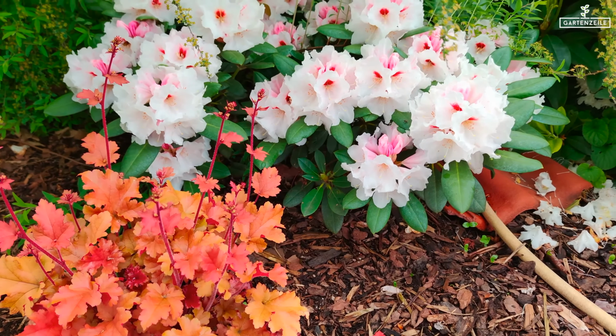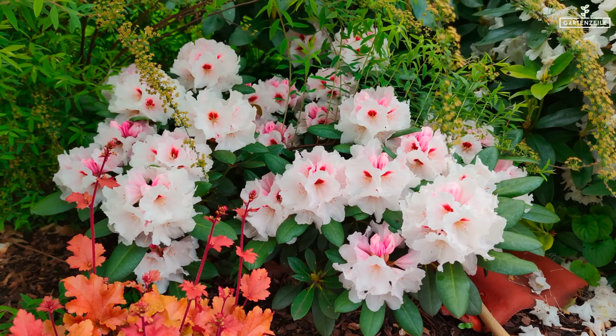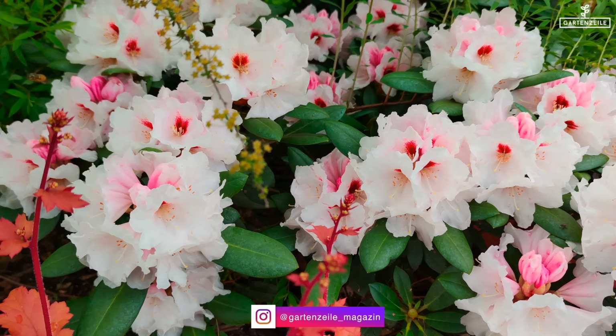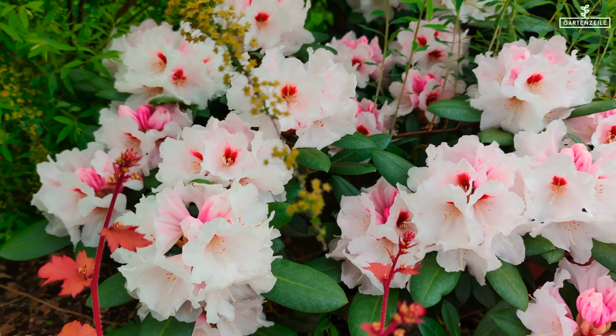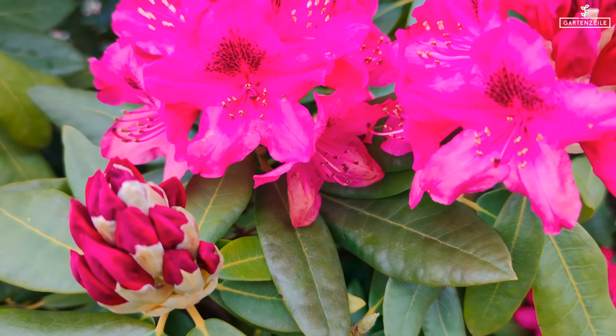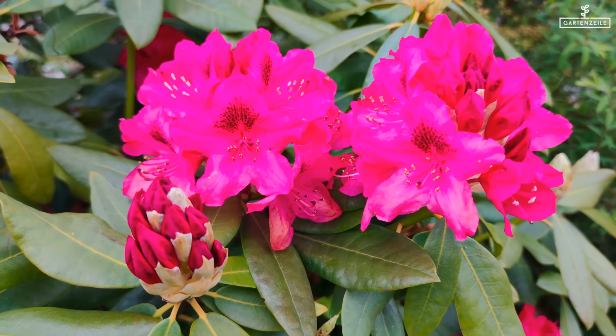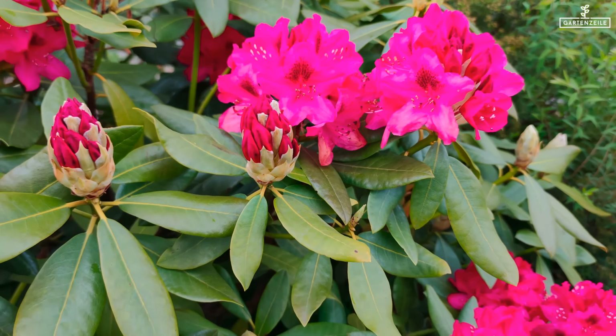8. Rhododendrons. Rhododendrons are pretty sensitive to a high lime content in the soil. Since coffee is lime neutralizing, it's ideal for fertilizing this heather. The best time to fertilize is in spring. It is recommended to spread the coffee powder in combination with hornmeal.